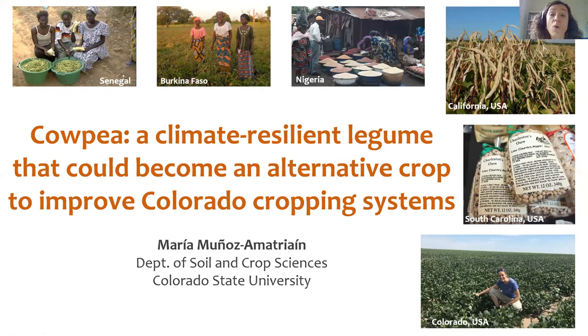And here on the top, you can see some pictures from West Africa that were taken by my colleagues. It's also grown in many other parts of the world, including South America, Asia, Southern Europe, and here in the United States. In the US, it's mostly grown in the southern states and in California, but it's also starting to be noticed in other parts of the US, including here in Colorado, because of the potential it has as an alternative crop to improve cropping systems. So this is what we are going to talk about today. I hope you find it interesting.